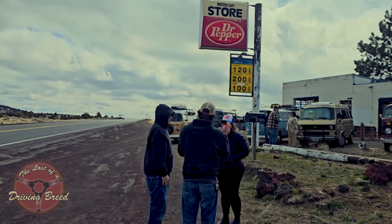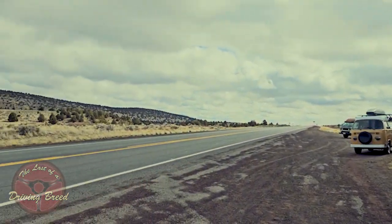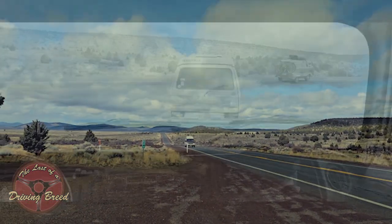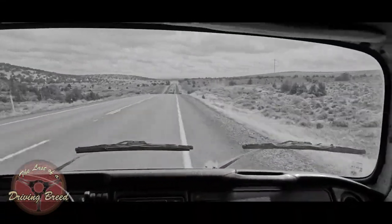I notice this is the first Volkswagen event I think I've been on where bay windows, like my 1970 Westfalia, are the oldest among us. Most events like this I attend have split window buses, but on this trip, it looks like the bays hold the honor of the oldest old-timers.